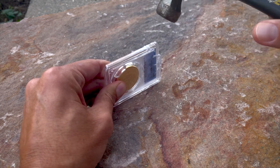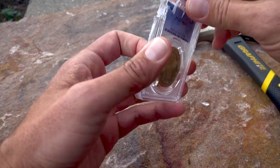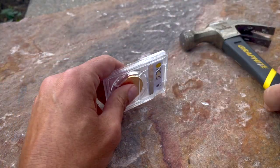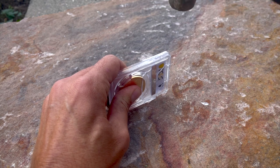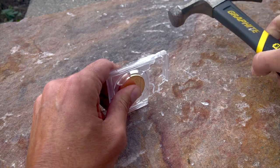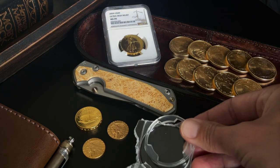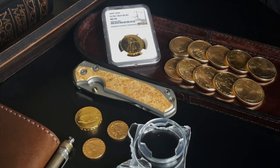And as we know by now, all it takes is a hammer and some mild disregard for numismatic value, and you can have the coin you want raw. So anytime I break a coin out of a slab, I get hate mail in one form or another, and I'm sure this will be no exception, but this was an MS63.